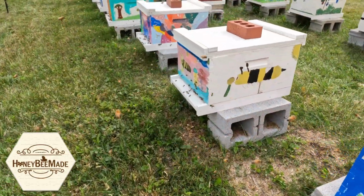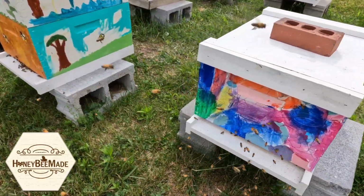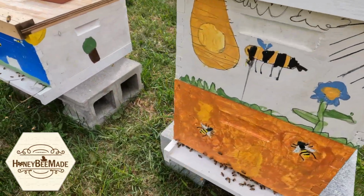And remember, all those bee boxes out there that are so colorful, they were painted by our Big Flats Elementary School art students. And we do have a few out there that were painted by a homeschool group in Steuben County. Let's see. Okay, let's move on to our building.